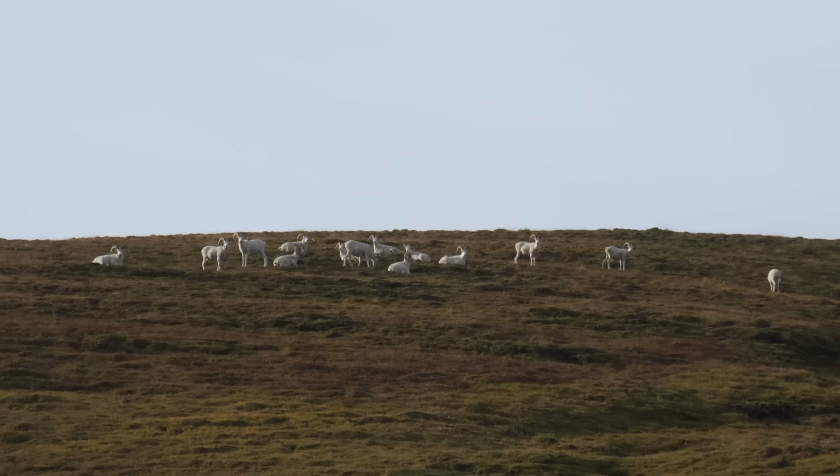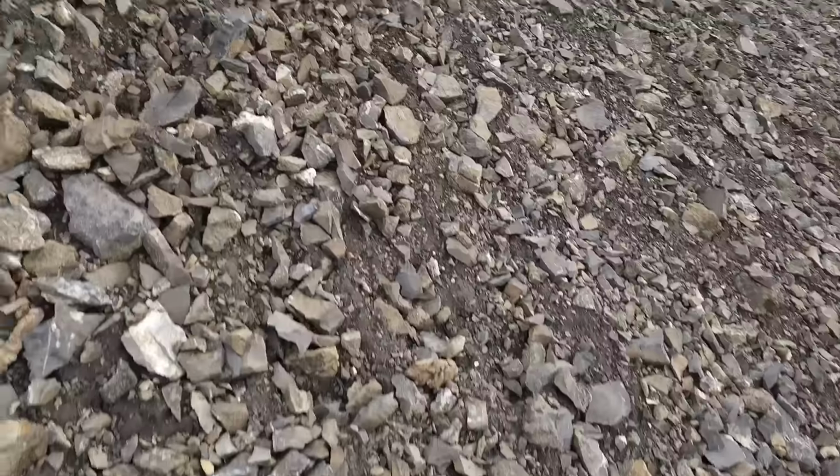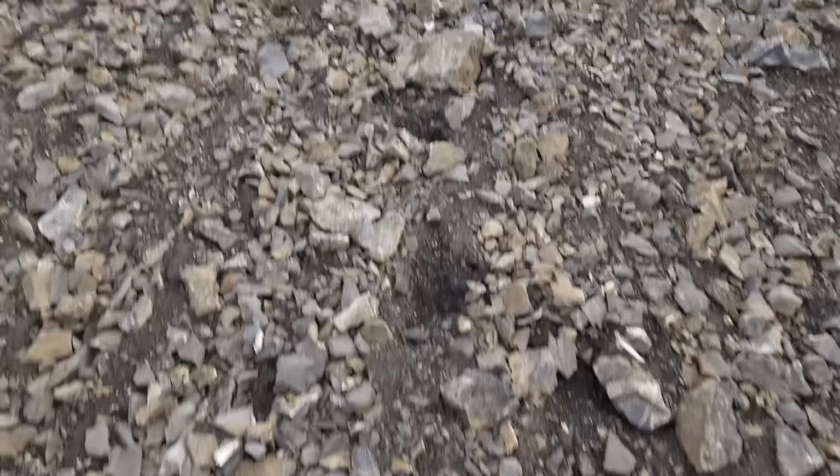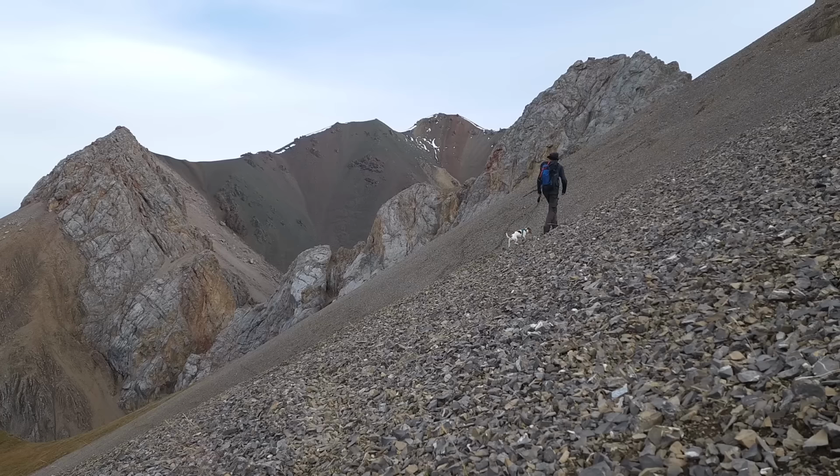And maybe, just maybe, if it's clear enough, I can see Mount Logan. So critical to find these sheep tracks leading up the mountain. Creates the perfect staircase so that I'm not flailing around in this scree.